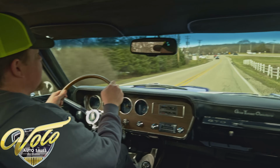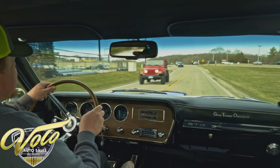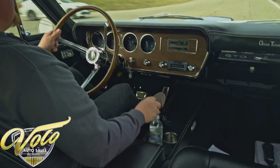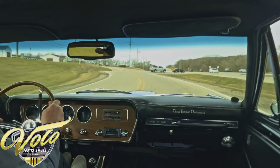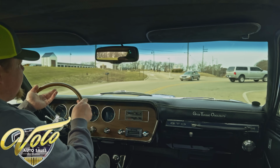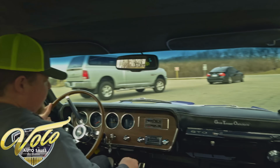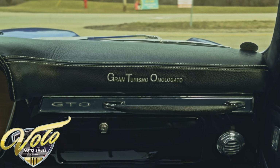Suspension feels good going over these bumps with ease here. Steering very nice and smooth. I really like this one. I'm excited about this. This paint, you need to see this paint in the sunlight. It's one of the most absolutely beautiful colors that I've ever seen on any of our cars. Truly amazing paint job. All right, now let's see what this 421's got.